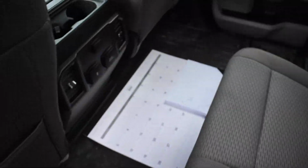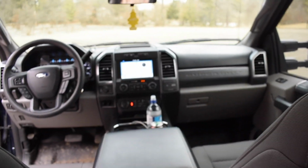I'll let this back seat down real quick. Speaking of back seats, once again, I am a 6'7" guy, and look at the room I have. The front seat is all the way back, and I could still fit and wiggle my knees and whatever I have to do. The back seat is very spacious. Check me out.